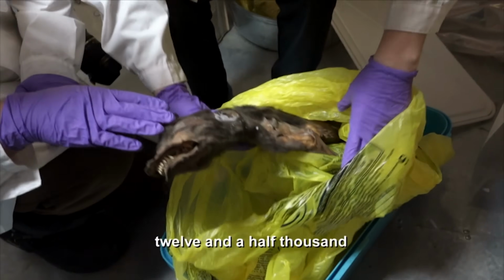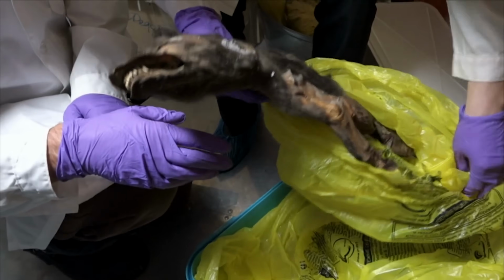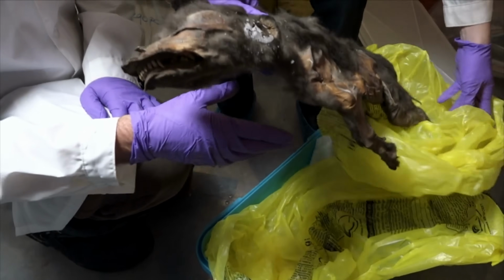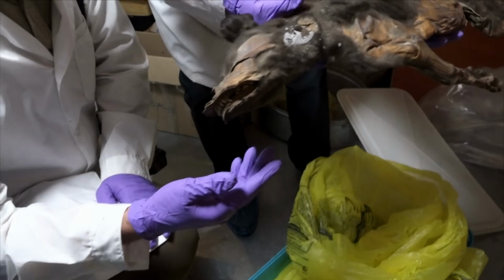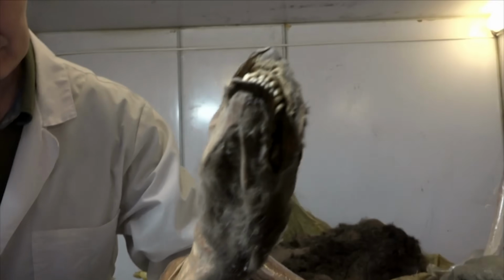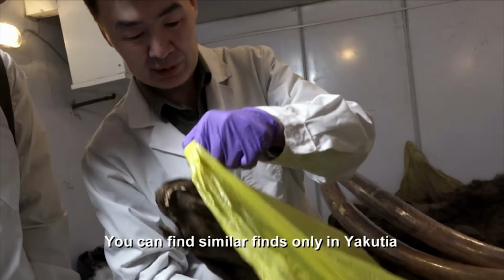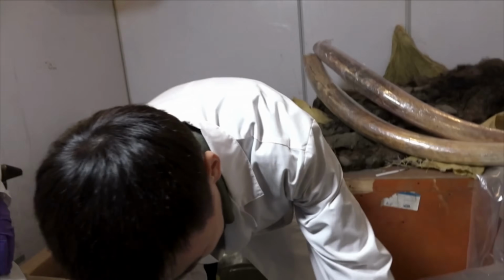Geological age, 12,500 years old. The pressure of layer upon layer of built-up ice flattened this dog. It looks like roadkill from last week, but it's 12,000 years old. You can see the teeth and the hair, everything here. It's amazing. You can find similar find only in Yakutia.